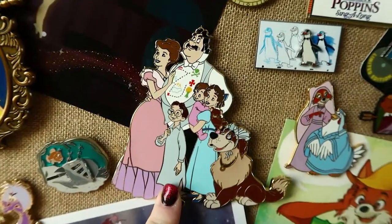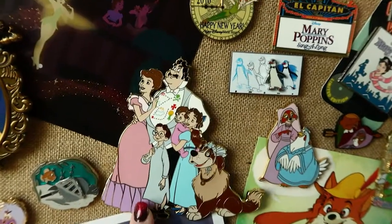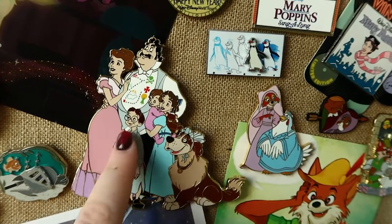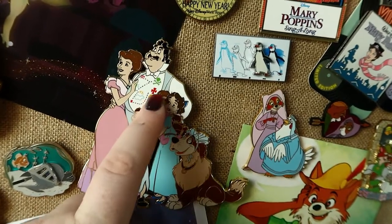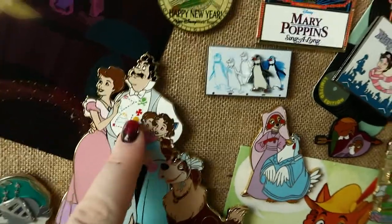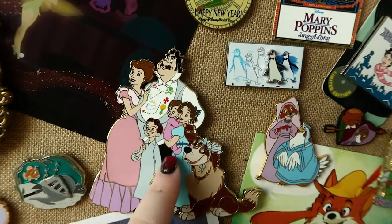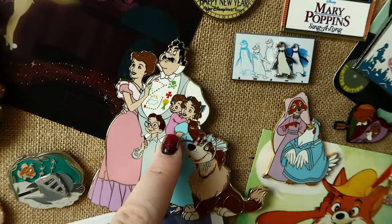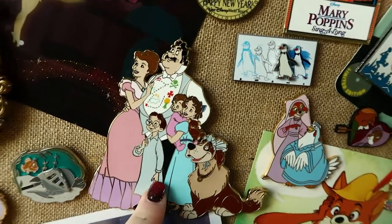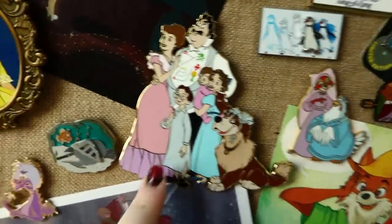Down here we have this huge fantasy pen. It is about the size of my palm. This depicts the Darling family and Nana there with a map on his little, I don't know, some piece of, maybe it's his shirt. But I just love the family aspect of this and the sweetness of Wendy holding John, and I just really loved it. I happened to get this pen for only $25, and it was my first fantasy pen.